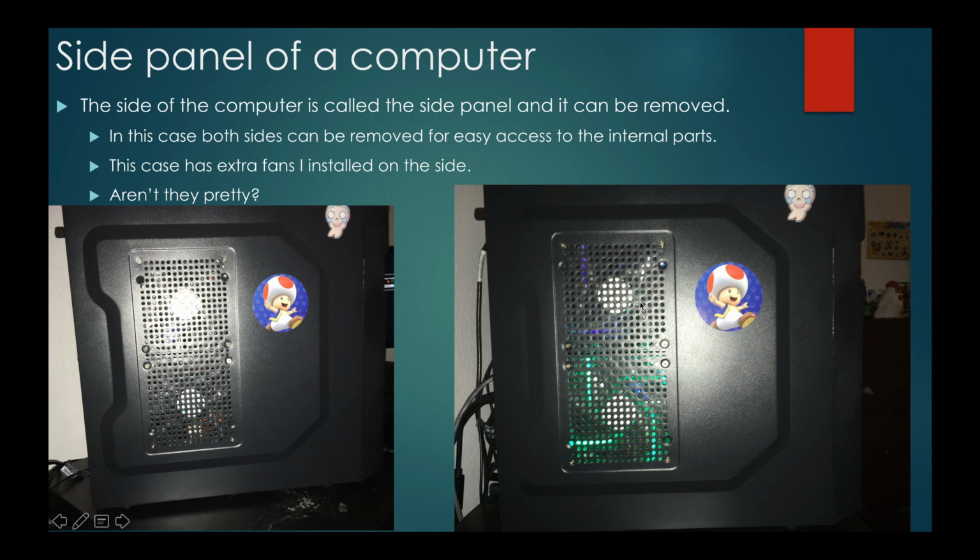Not too much. There are some that have glass, but in my case, I installed 2 extra fans that are different colors just for the heck of it. I mean, you can do that if you want to your computer. You don't have to. Some people do it for aesthetics. Some people do it to cool it down more, but really it's unnecessary in my case. But there are some cases that people do need it.